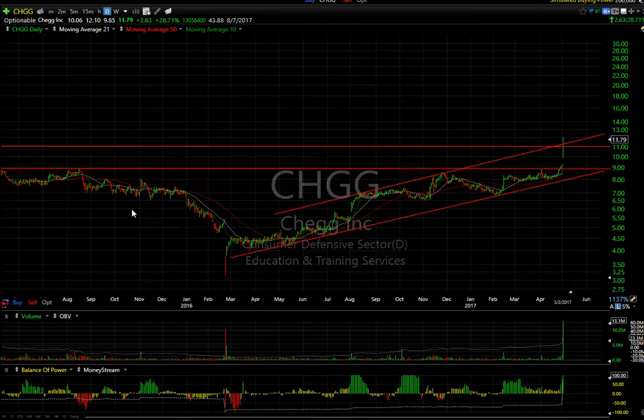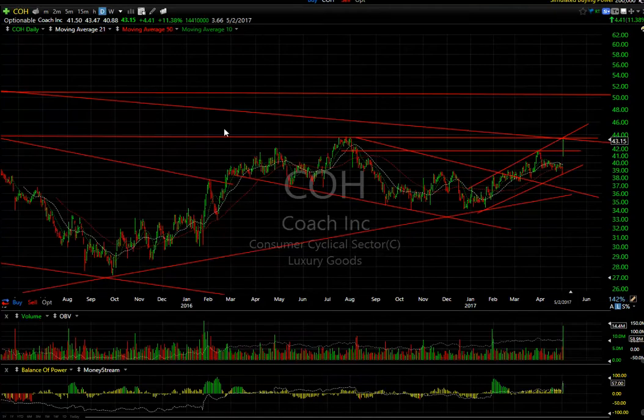With 44, you heard me, 44 days to cover short. This may very well get a spike into the mid-teens. That's my target on this one. COH, big move today. Check out this chart.